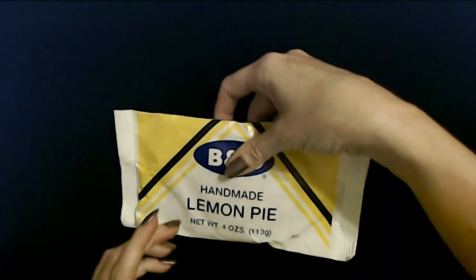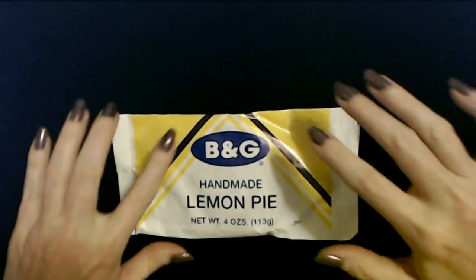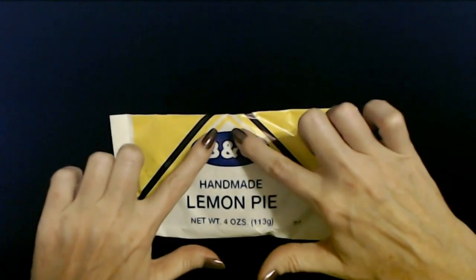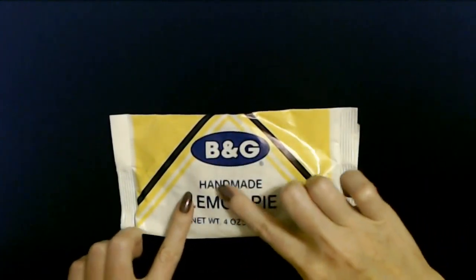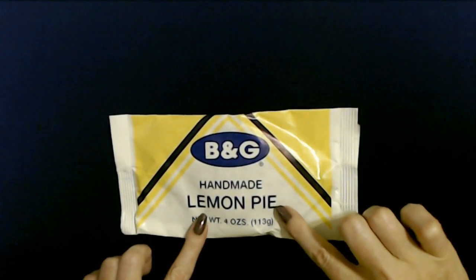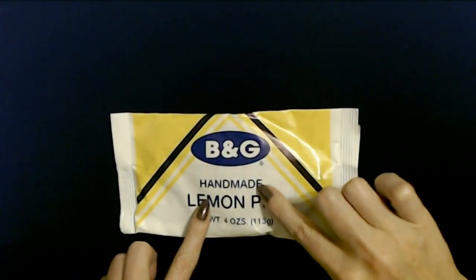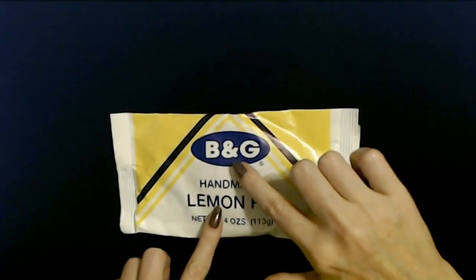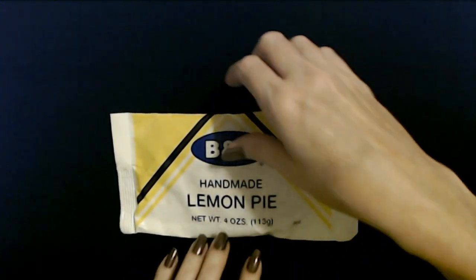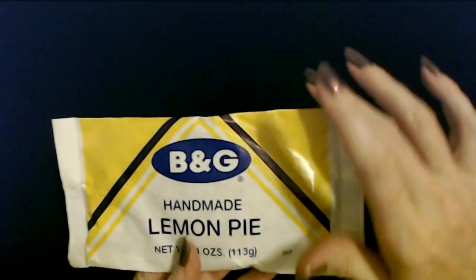Now this one up here, you see in these corners, it's yellow. And then it has a black stripe and a white stripe, the blue oval, and then it's white here with dark blue letters. I guess the yellow would be too hard to read if you tried to make the letters yellow. So they went with this dark blue color right here. So that's the second pie.